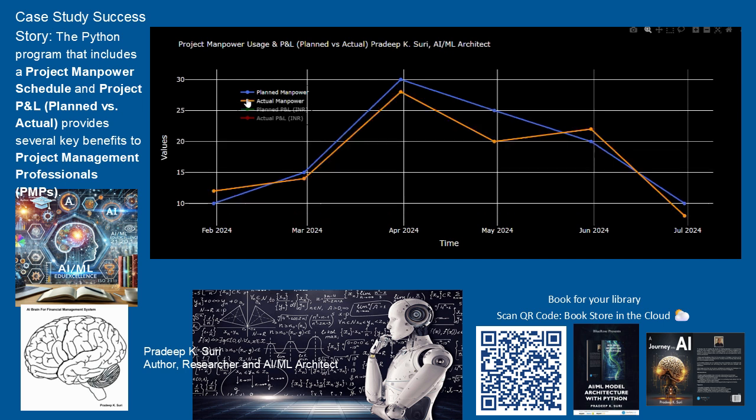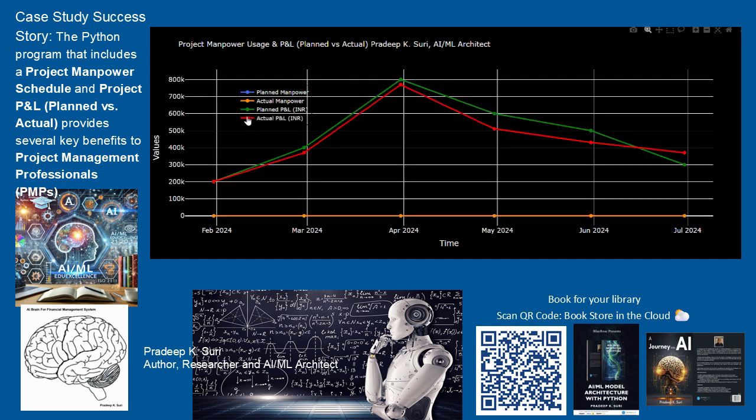Manpower data: the constant 0 for both planned and actual manpower usage suggests either an oversight, a special condition where manpower isn't relevant, or a data issue that needs addressing. Summary. This line chart provides a visual comparison of the planned and actual values for both manpower usage and P&L from February to July 2024. It highlights the project's financial trends and discrepancies, with a particular focus on the significant peak in April 2024. However, the zero values for manpower usage may require further investigation or clarification.